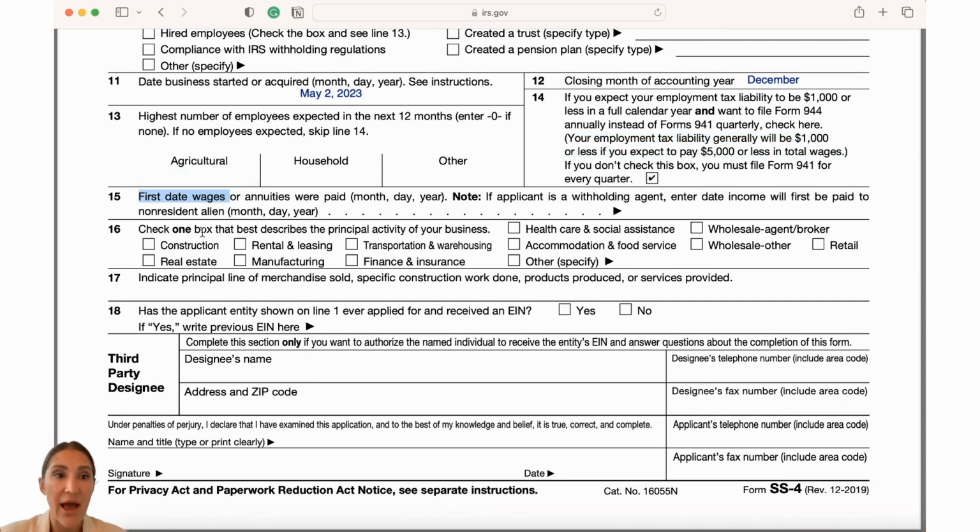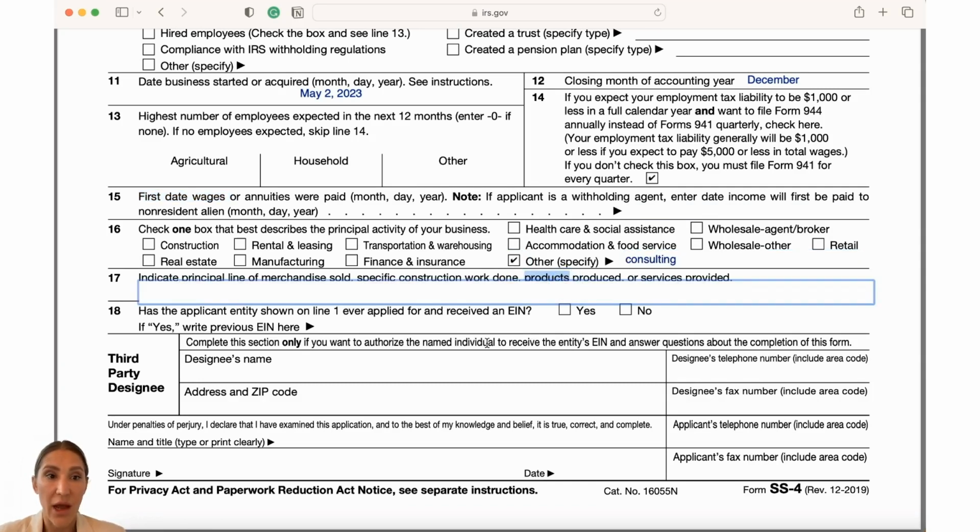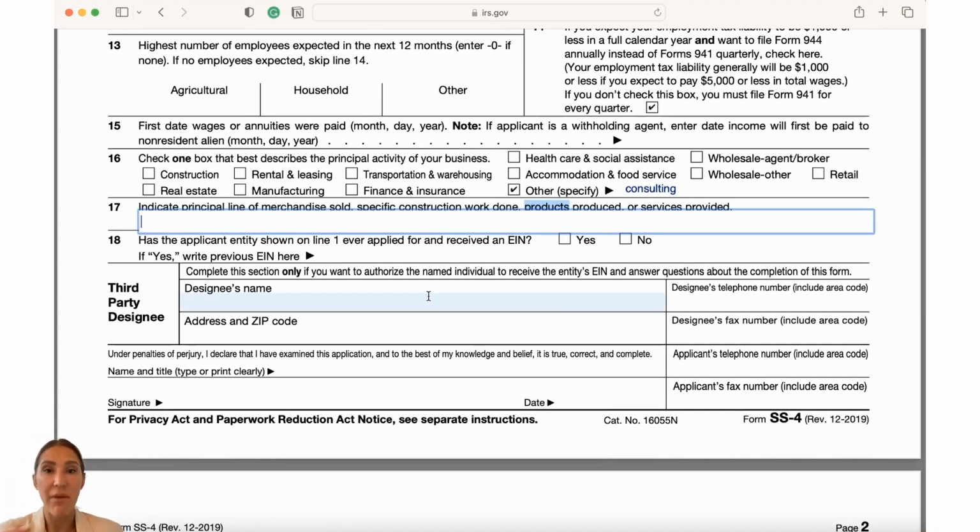specify the date. Item 16 is checking the box to identify the principal activity of your business. Check all of these options to see whether something is applicable to you. For us, it's consulting, for example, and we put other. Principal line of business, merchandise sold. So this is meant to provide more detail about the principal activity of your business. You don't have to fill it out, but it could be, I don't know, fundraising, consulting.